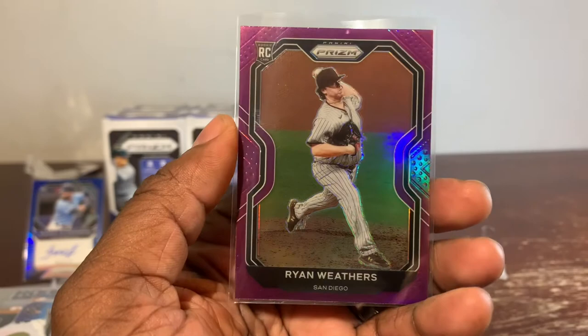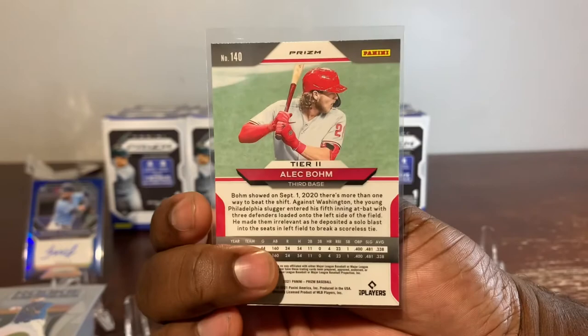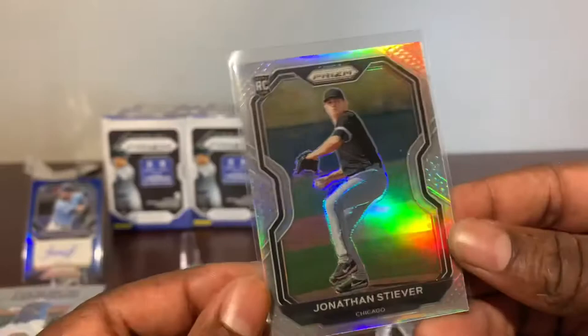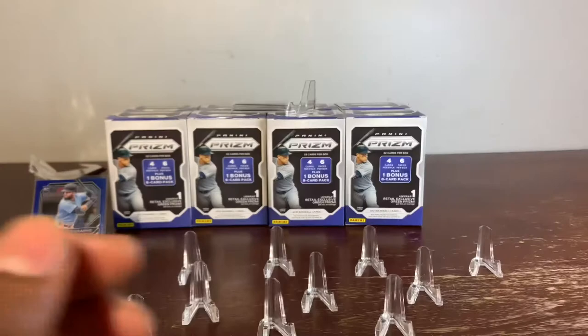Then we have these bad boys right here. Look out for this slugger, Alec Bohm. Purple Prizm rookie. Then we have the iconic silver Prizm rookie. First up, we got Mr. Jonathan Steivers. These are the iconic silver Prizm. These are what you're looking for, guys, in a Prizm pack. Jonathan Steivers and Mr. Luis Campusano. Boom, look at it right here. Very nice.